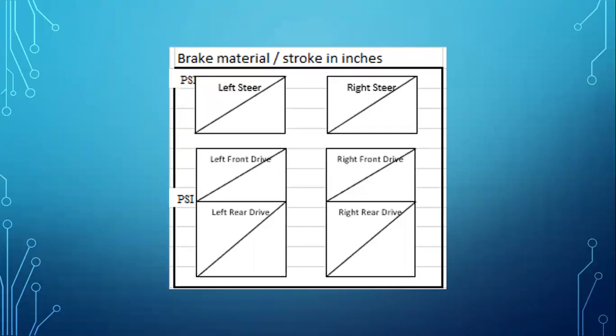This is the chart we use to record the brake material and the brake stroke. The brake stroke is when you apply the brakes on your truck, and typically you have to see what brake chambers are on your truck. If they're long or short stroke, because there's a different measurement for each. If you have any question with that, call your dealer or competent maintenance shop.